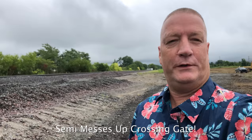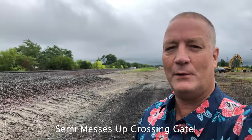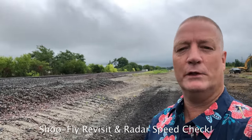Hello everyone, Jawtooth here again, and I've returned to where the Shoo-Fly used to be. I'm standing right where the track used to be. The temporary track is right where I'm standing. Totally gone. They've moved it out really quick.